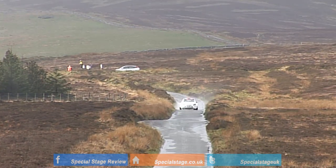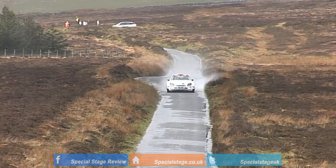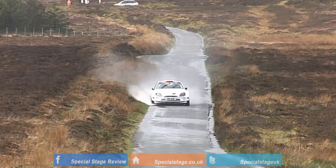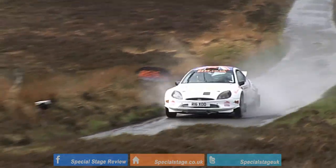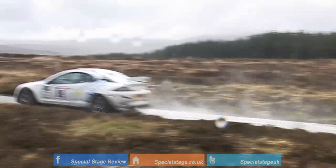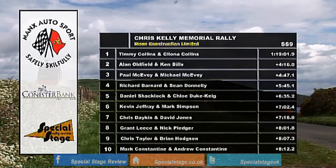Still the lone A6 class runners, but still running in that Super 1600 Puma, are Lee Farrer and Neil Bye, running 24th on the leaderboard. So we're midway through day 2 here at the Chris Kelly Memorial Rally on the Isle of Man. Here's a reminder of the results at this stage.